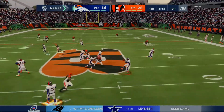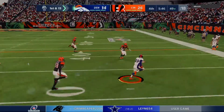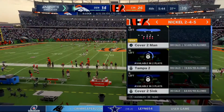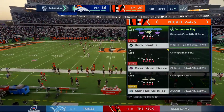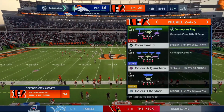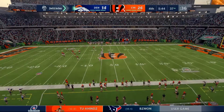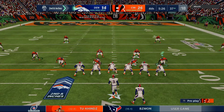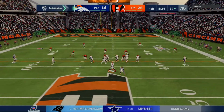Clock now to throw. Screen play, Johnson. Room to run inside the 40. And he's going to be out of bounds, but not before he takes it inside the 40. They get 14 yards, but not enough for the first down due to the previous penalty. Still a few inches short of a first down as they come up now on 2nd down.